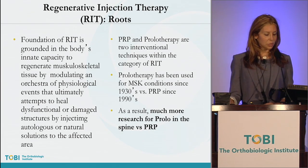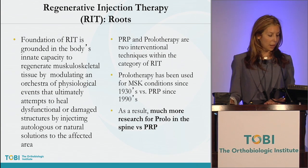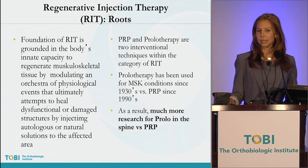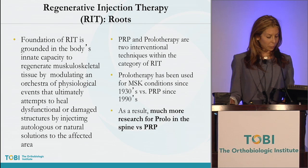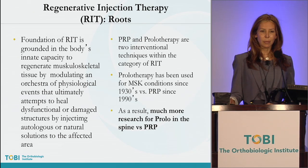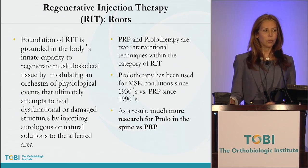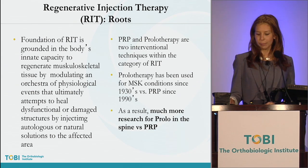So going back to the roots of regenerative injection therapy, it's basically grounded in prolotherapy, which has been around for decades, and I know a lot of physiatrists here have been doing prolotherapy for a long time. PRP and prolotherapy are both within the realm of regenerative injection therapy, but because prolotherapy has been around so much longer, there's a lot more research in the spine with prolotherapy than there is with PRP.